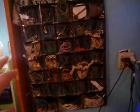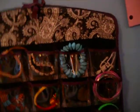And this holds all my jewelry except my candy. So this side is necklaces, and my plugs are down here, hoops and stuff. And then on the other side, other side is bracelets and stuff.